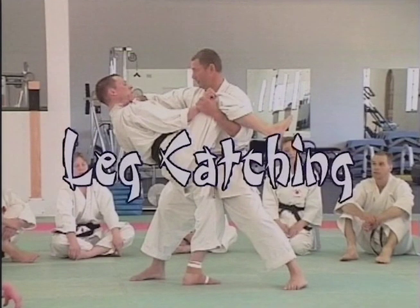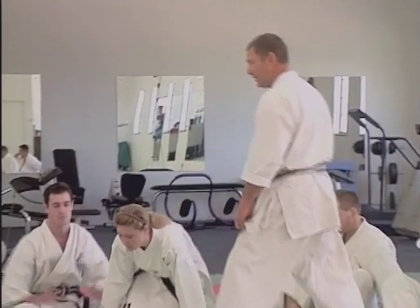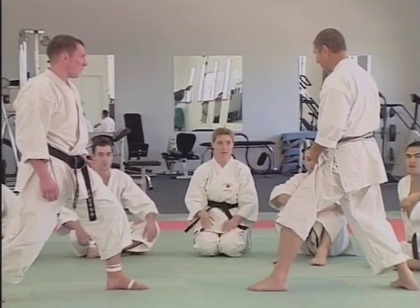Leg catching is a technique that, if executed correctly, renders the opponent completely helpless. Just as with all techniques, there is an appropriate time for leg catching to be applied, and all opponents must be viewed and treated differently. The first one is against the Maigiri.